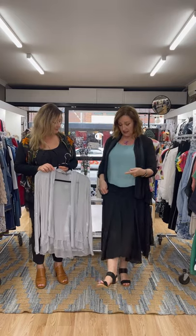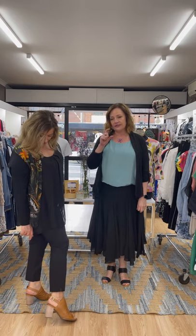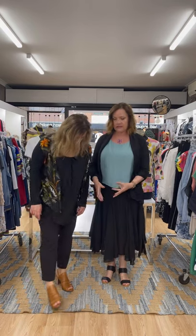And then last but not least is the new Hinako sandals, which just came in today, this afternoon. So we thought, why not? We're going to chuck them in. So Camilla has the Moni on in tan. Love this. They're a bit of a heel. A little bit of a heel, but it's a good solid heel. And very comfy.